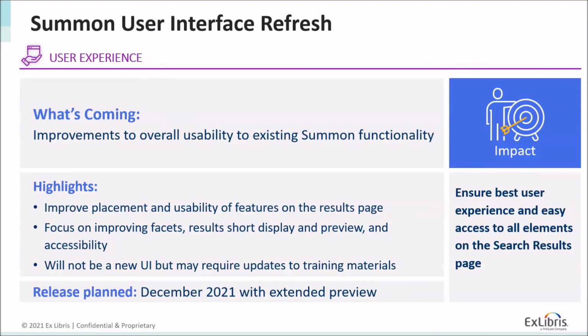So as I mentioned before, for the Summon user interface refresh, this is a minor refresh to the interface. It's not like we're going to suddenly get rid of facets or something like that. Instead, we're looking at the usability and functionality and placement of information on the results page currently, and focusing on improving that functionality, specifically around facets, results, the display of short results and things like that, and accessibility as well. It may require some updates to training materials. So again, that's why we are planning it for December with an extended preview window.